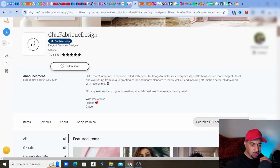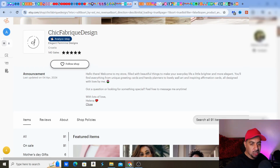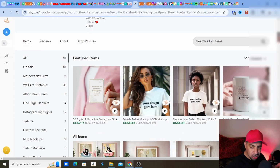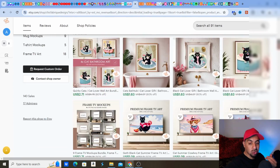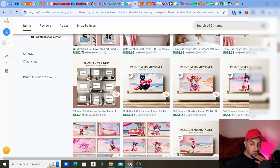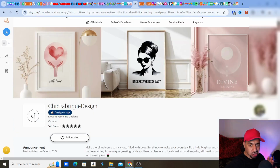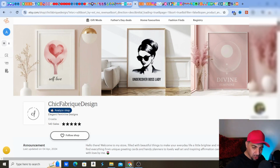So coming down, you can see there have been a few sales. I'm coming down to read a little bit of information here. Welcome to my store and so on. Okay, nice. But there seems to be a lot of things selling. There's a lot of things being sold, from wall art to affirmation cards, mugs to Frame TV art. So look, my advice is always this: I always like to stick to a niche, work on it, know it, sell it, own it.